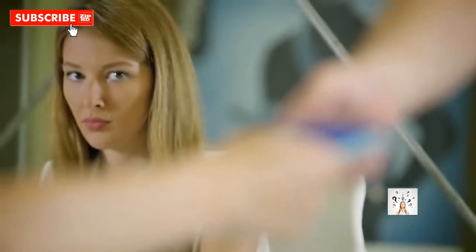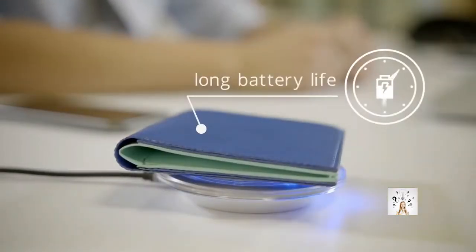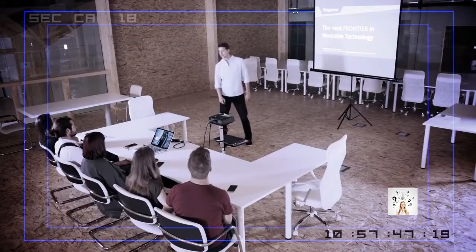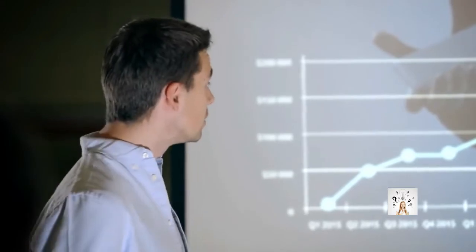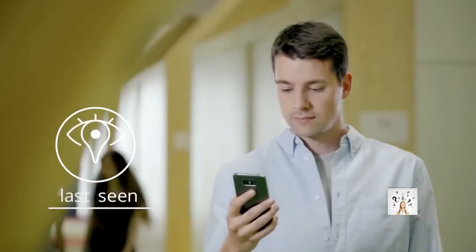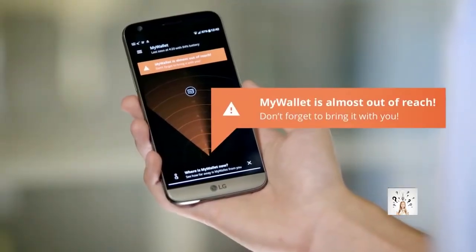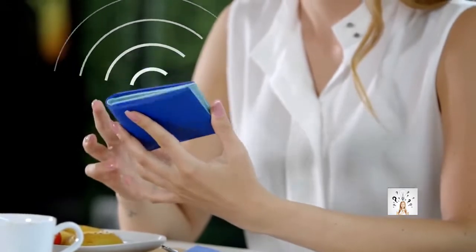And while you don't need it, it will recharge itself using any wireless charger around. The Wise Word app tells you everything you need to know about your wallet. It has some of the most advanced anti-theft programming. The gyroscope and accelerometer monitor movement of the Wise Word. And there is a magnetic sensor that alerts you if your wallet is being opened.